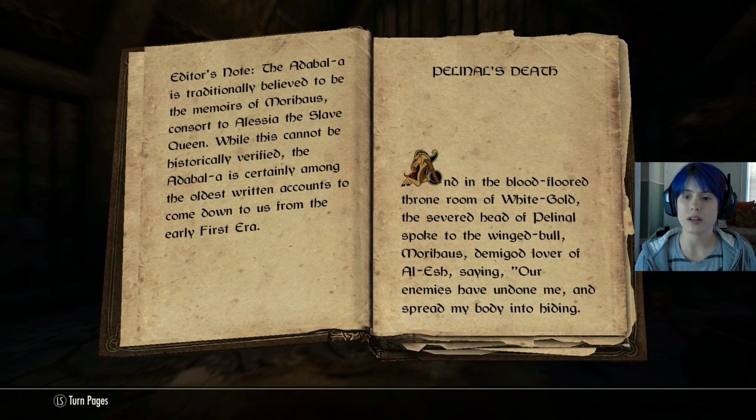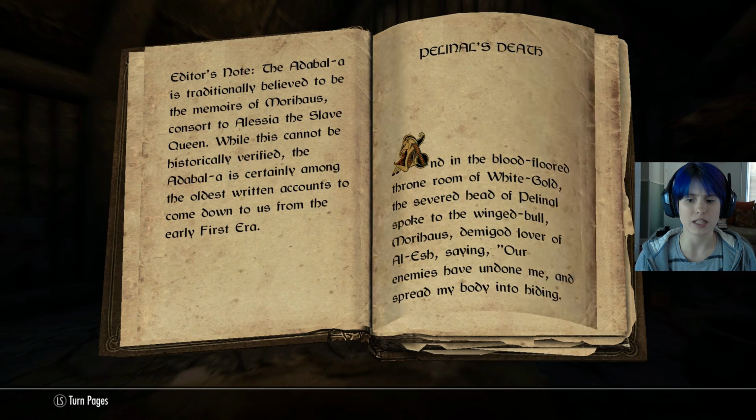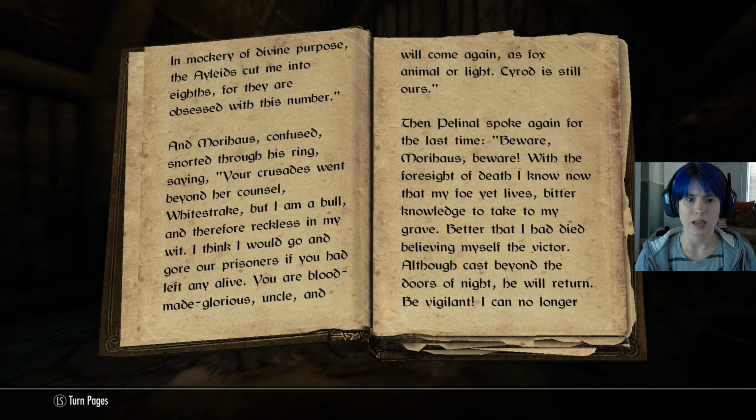Alright? Pelinal's death. And in the blood-floored throne room of white gold, the severed head of Pelinal spoke to the winged bull Morthal, demigod lover of Al-Esh, saying, "Our enemies have undone me and spread my body into hiding. In mockery of divine purpose, the Aliad cut me into eighths, for they are obsessed with this number." That's as good a reason as any to cut someone into eighths, I guess.